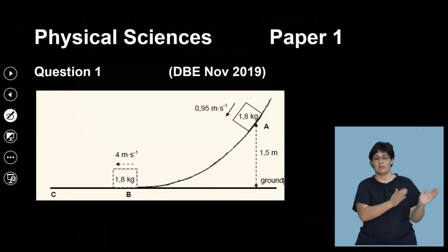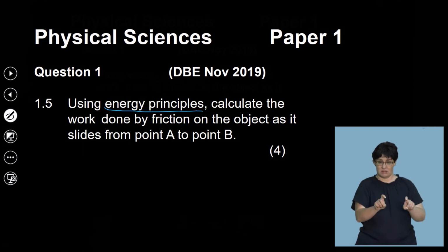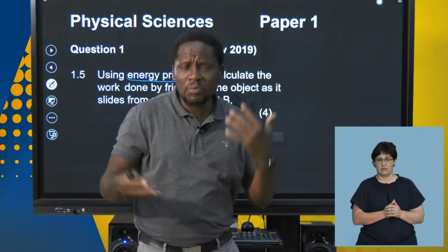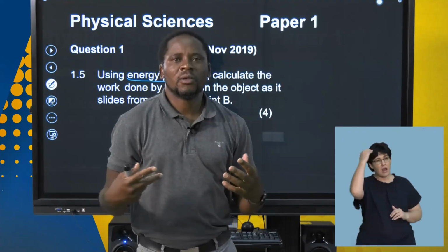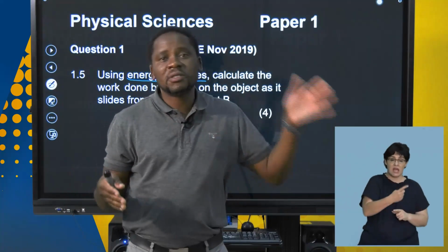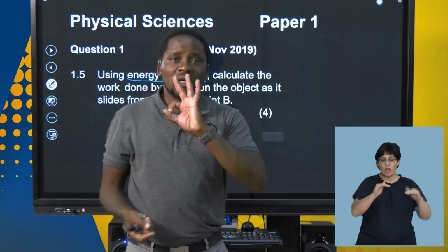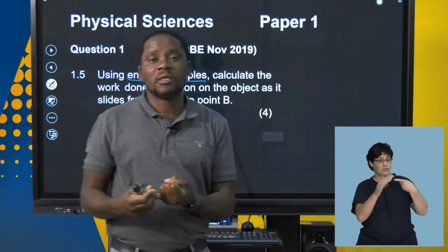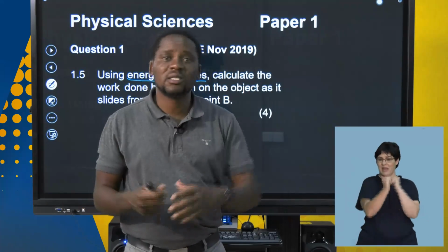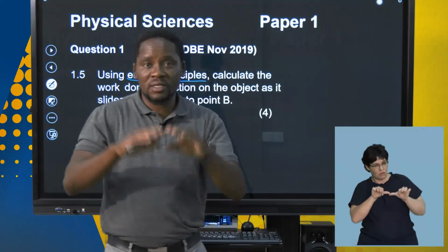And then moving along, still on the very same scenario, now using energy principles, okay? One of the most important mind maps in terms of understanding is that the question may say use energy principles. In other words, it suggests that you may not use equations of motion. So there are essentially 3 energy principles. We've mentioned one, the principle of conservation of mechanical energy as we know it from grade 10, that talks about the total mechanical energy remaining constant as long as it's a closed system.